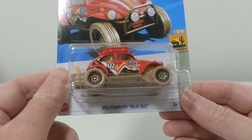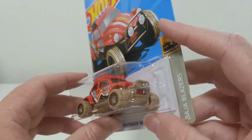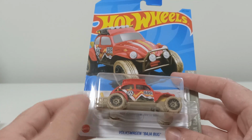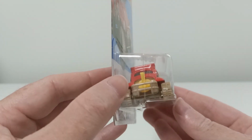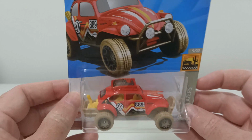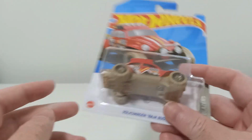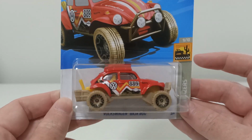Lastly, got the treasure hunt. The Baja Bug Volkswagen treasure hunt. I might do a video at the end of the year showing my collection of treasure hunts that I picked up this year, just as a recap of how many I managed to get.